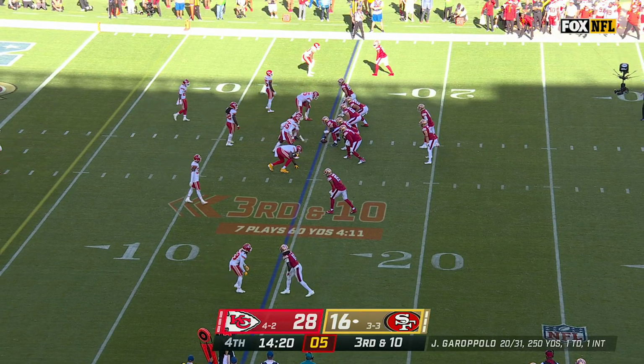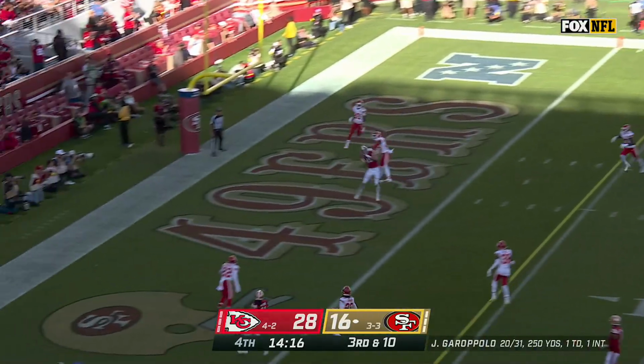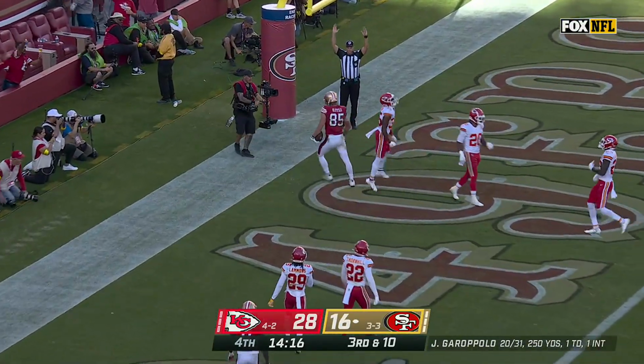One sliver of sunshine. I don't know if that got in his eyes. 3rd and 10. Garoppolo going end zone. Caught for the touchdown. Kittle.